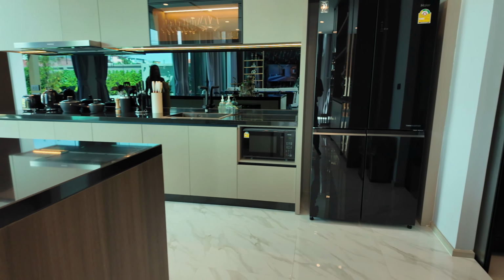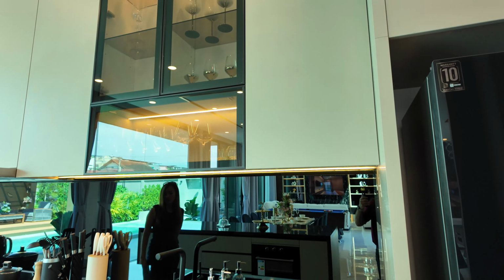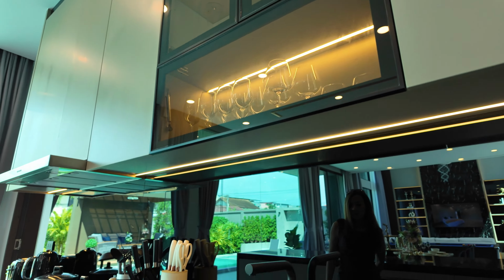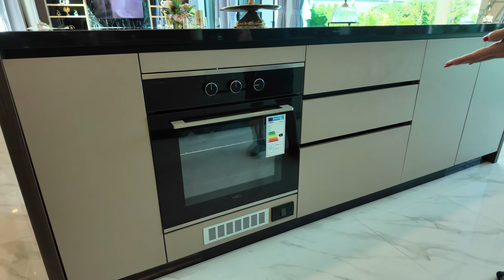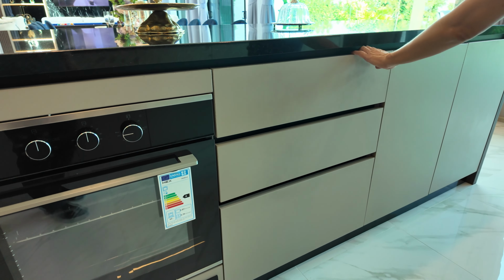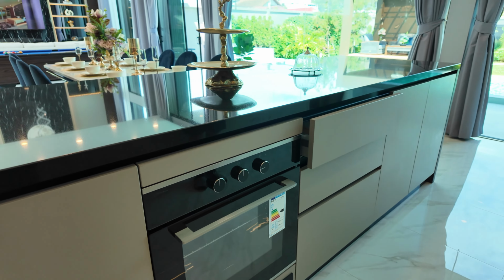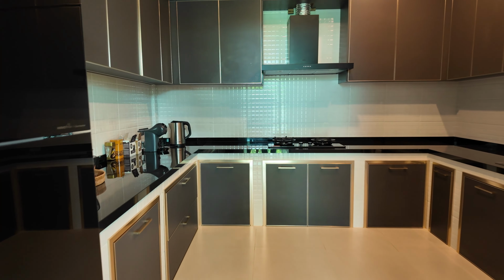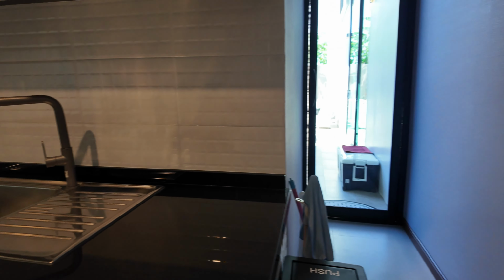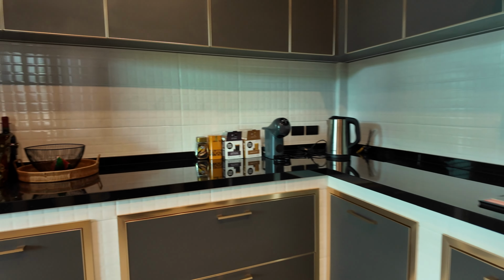Big galley kitchen, huge refrigerator, microwave, cabinets, cooktop. There's a stove or an oven here in the island. Wow. But over here we've also got a Thai kitchen or a chef's kitchen with access to the patio also. Mm-hmm. And outside is a barbecue area.